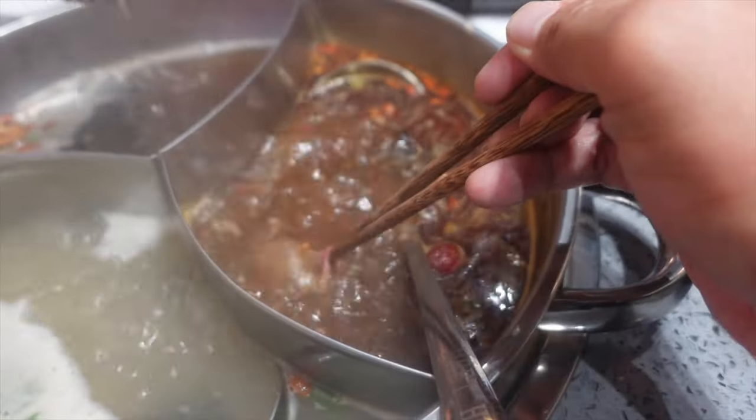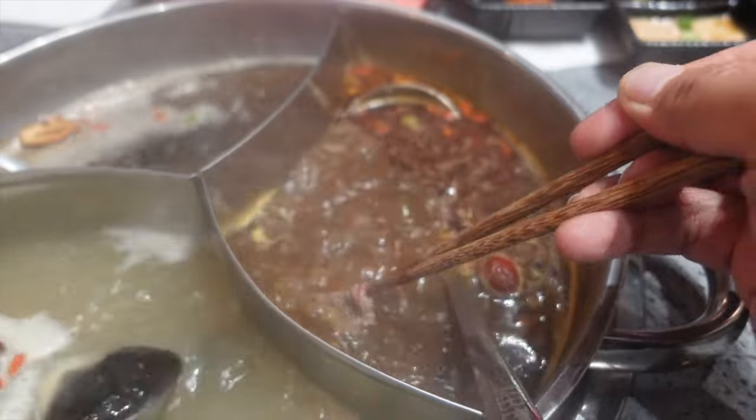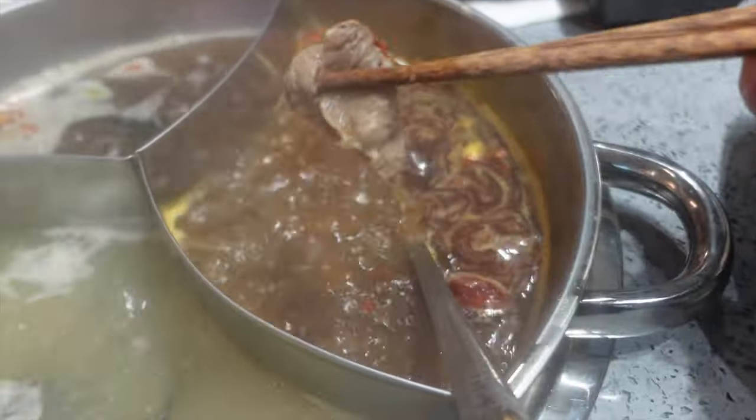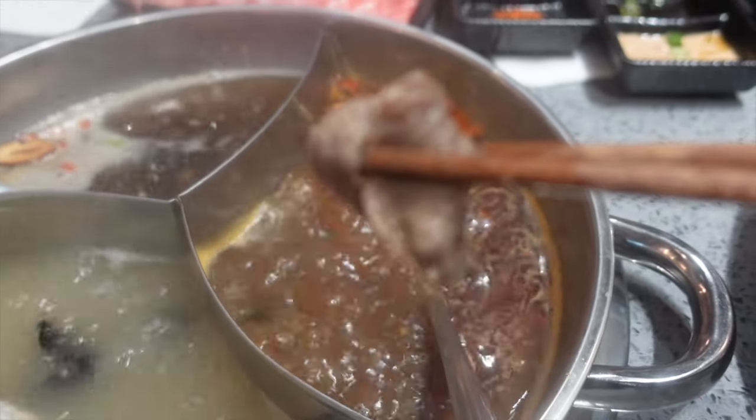Oh my god, I can't even look. I can't the other ones, I think. The other ones got good. Oh no! What about this one? Like this? Oh yeah, this? There it is. It's nice and cooked.